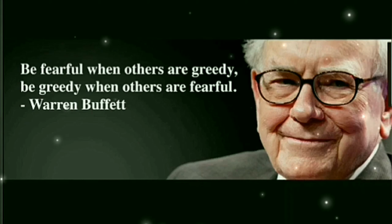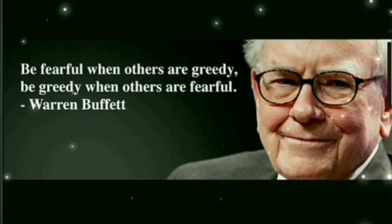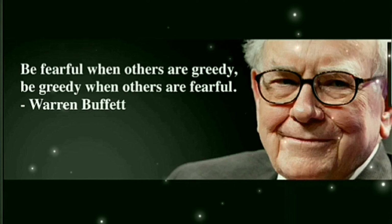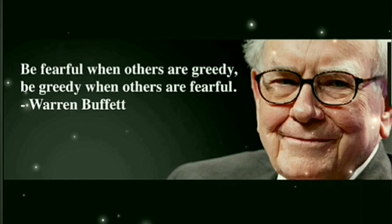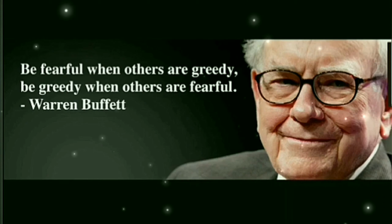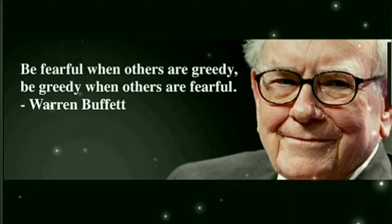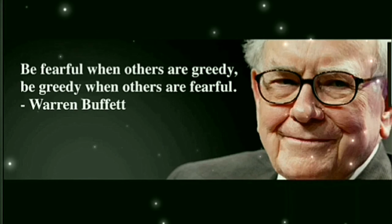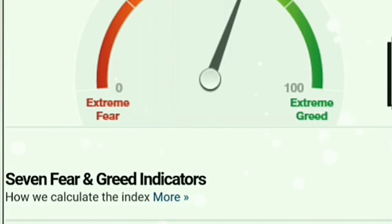And when Warren Buffett says be greedy when others are fearful, what he means is that when the stock plummets and everyone starts selling their stocks at a discount, that's the time you want to start buying companies. That's the right time to buy. But usually people start selling. People call it a crash, and that word crash scares people. Let's change the definition. Instead of crash, let's call it a discount. That's really what it's all about.